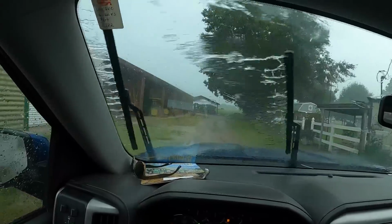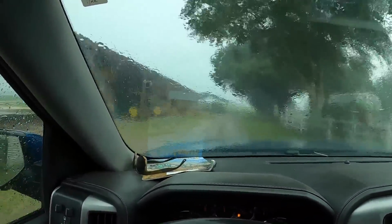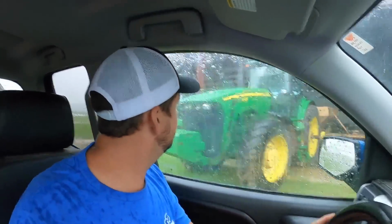But it does look good. It is really coming down. If I had to guess, I'd say at least an inch in under 30 minutes. It is pouring down, and that window is open. Ah, it's good. It's under the shed. That back window on the 8430 was open, but she's covered up.